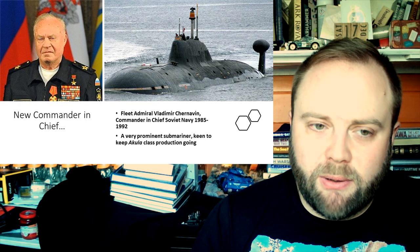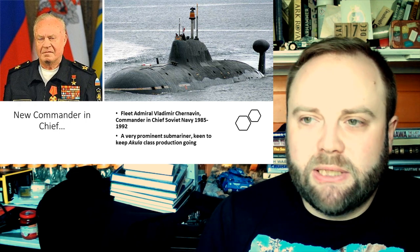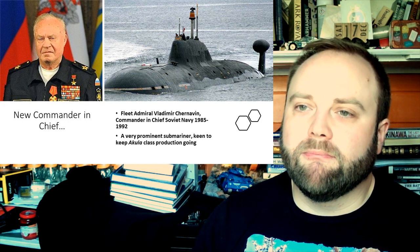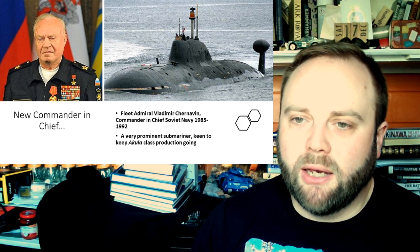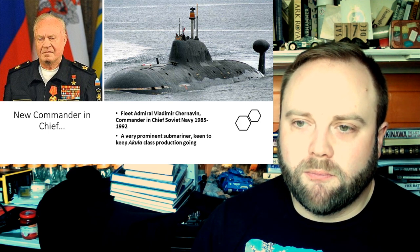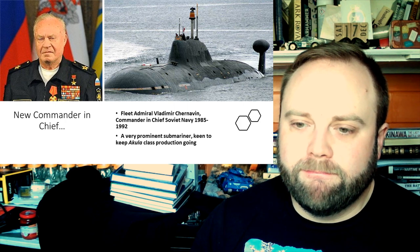So, the new commander-in-chief, Vladimir Chernavin. He keeps the Akula class going, because frankly, and I would argue this strongly, after the Alpha class, they are probably the next best submarine the Soviet Union is building. They are some of the most capable vessels.